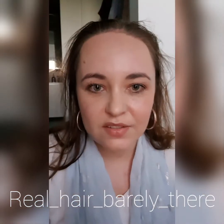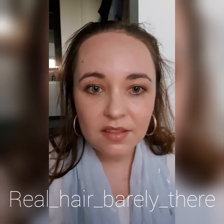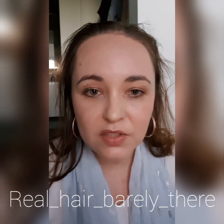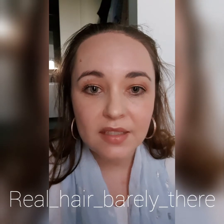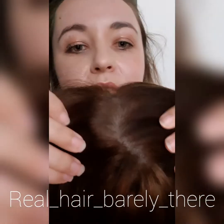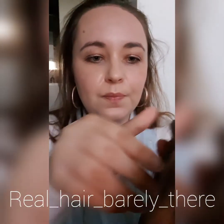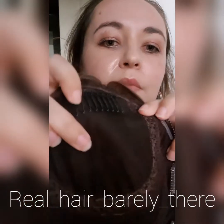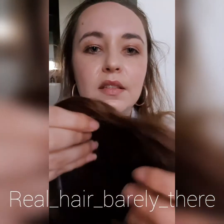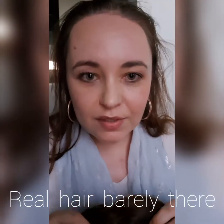S is for silk top. This is just an advanced way of knotting each of the strands of hair, the roots, in between layers of silk. My topper, she is a silk top. You can see that this is silk and looks very realistic.